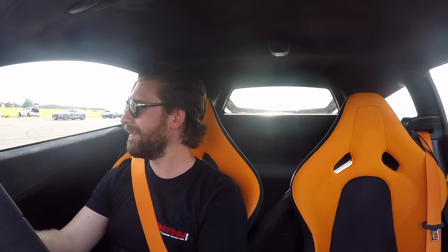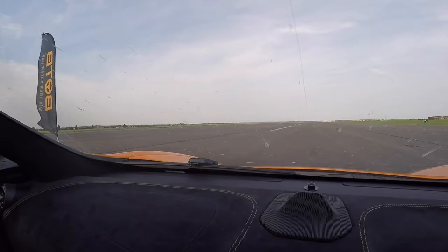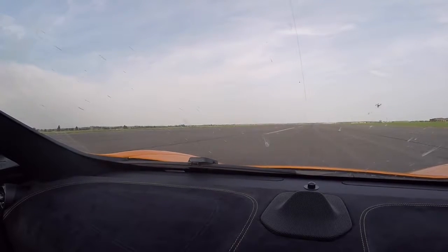Even still, I think we know where this is heading, but oh God, the power of that. It just accelerated past me from standstill without launch control. It actually explodes. It's borderline ridiculous. I'm excited to see just how much it goes, but less chatting, more dragging. Okay, moment of truth. 3, 2, 1, go!